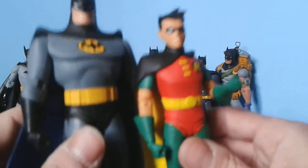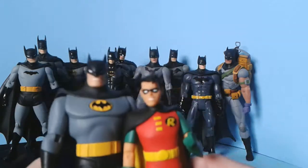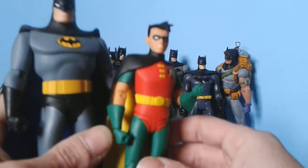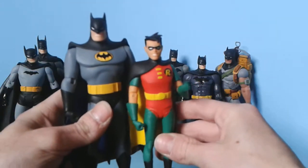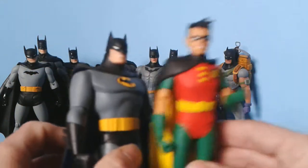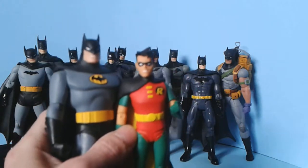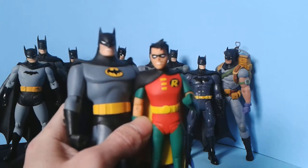trying to say is I've been waiting for figures like this for at least 18 years, because when I was younger and you wanted to buy animated series figures, they were all gimmicky, and they didn't look like this. And this is what I wanted. When I think of Batman, it's always this Batman. And these two, as it happens, are now two of my most treasured figures in my collection, just because of how long I was waiting for them to make a figure like this.